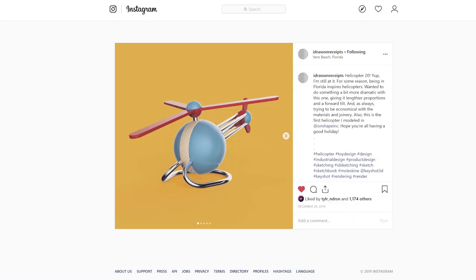I'm posting things like my helicopter ideas, which I would love it if somebody made this, and this is just something I'm doing out of pure interest, and these wacky chair ideas. If somebody produced that, then I would be like, oh my gosh, people actually think that's interesting.